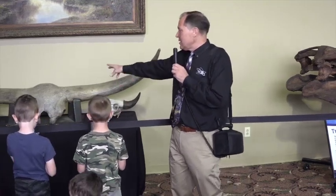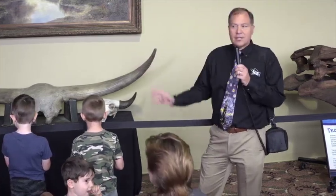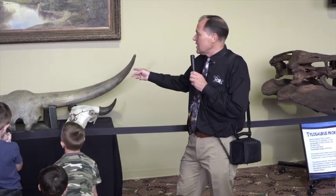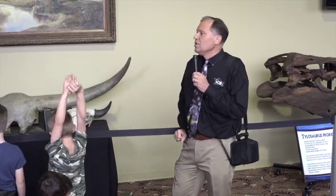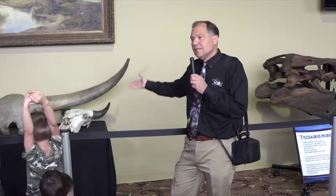This probably would have been twice the size. You can see the top of the skull is about twice the size. It needed to be bigger to support those big horns. Those horns are very, very thick on these animals, almost the size of the Triceratops horns, if you remember those from way back down there. So the bison, again, very unusual things, but just another variety of the modern day bison.